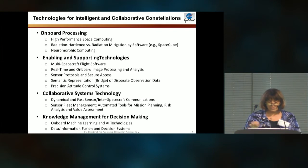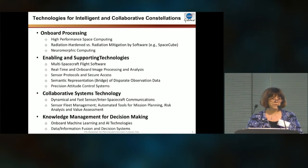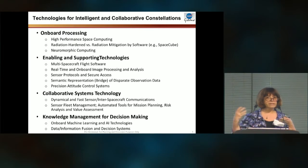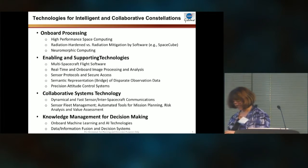And among all these different technologies that we didn't talk about, one thing that is important is a semantic representation, or sometimes called the semantic bridge of the disparate observational data. So it's really having some representation of the sensors and of the data that are given by the sensor that can be easily exchanged and understood by the different spacecraft and fused and integrated. And I think that we probably talked about everything else, so I can leave it right there.